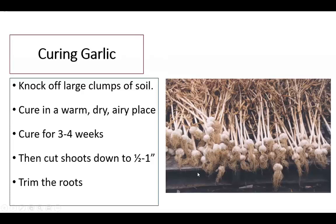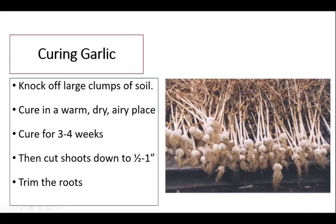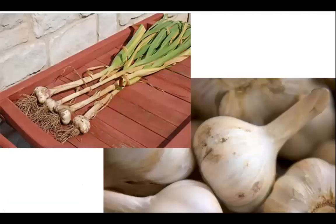And that's when we trim off the shoots. That's when we trim off some of the roots, and we save the cloves. And so again, this is garlic ready for harvest, and this is what we end up with after the curing process is done. And that'll help the garlic store for long periods of time.